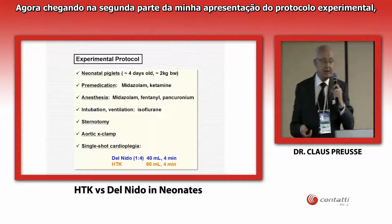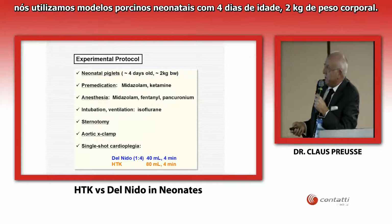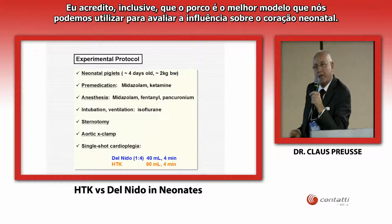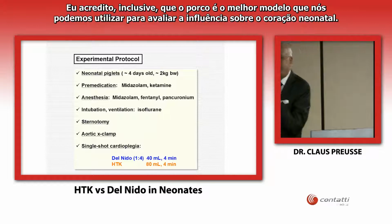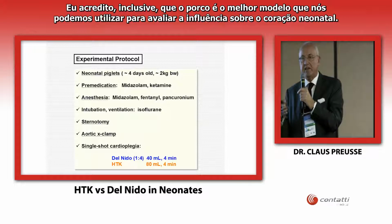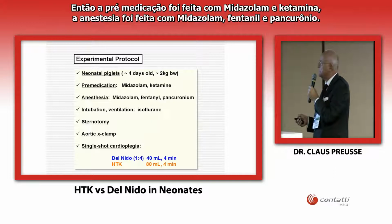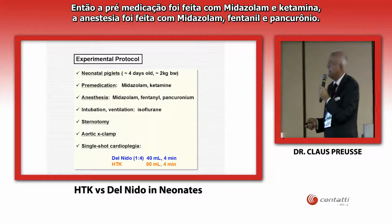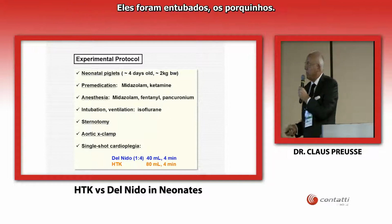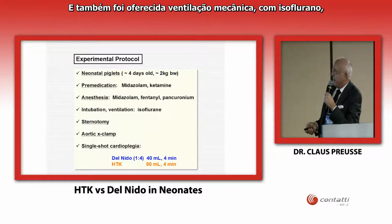Now, coming to the second part, the experimental protocol. We used neonatal piglets, 4 days old, 2 kilograms of body weight. I think the piglet is the best animal model we can use to evaluate the influence on neonatal hearts. Pre-medication was done with midazolam and ketamine. Anesthesia was done with midazolam, fentanyl, and pancuronium. We intubated these piglets and ventilated them with isoflurane.